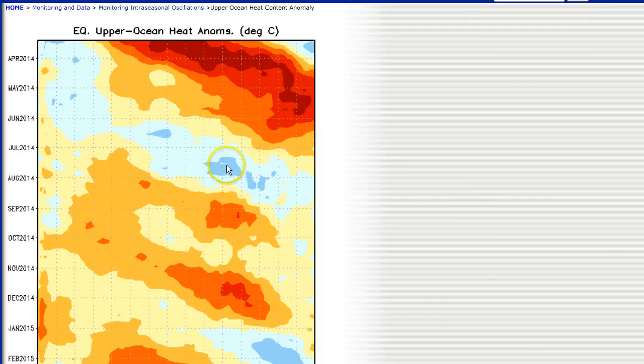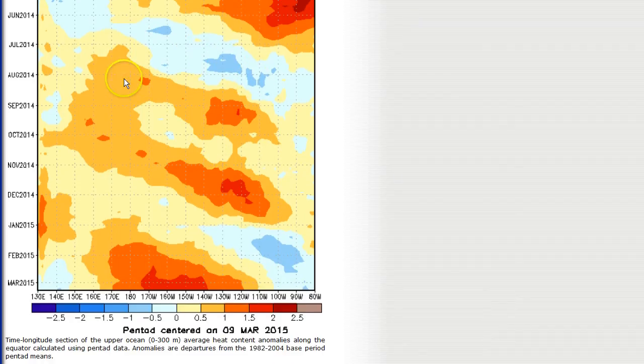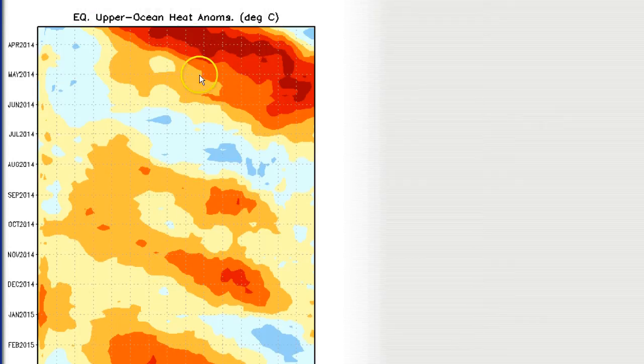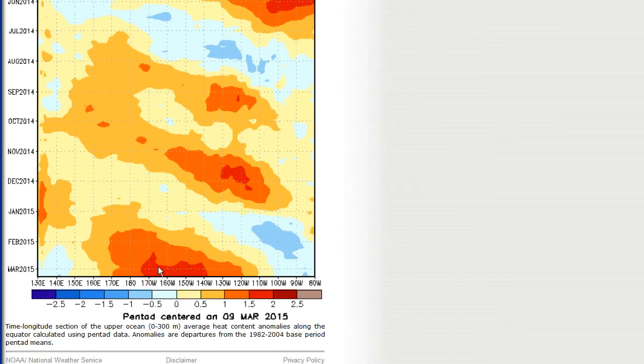Upwelling phase of the Kelvin wave after that in the June-July time frame, cooler waters. Then in the August time frame, a weaker Kelvin wave, followed by a second weaker Kelvin wave. And now here is our newly developing Kelvin wave, here the February-March time frame. Notice this one here last year was warmer. This one still in development.